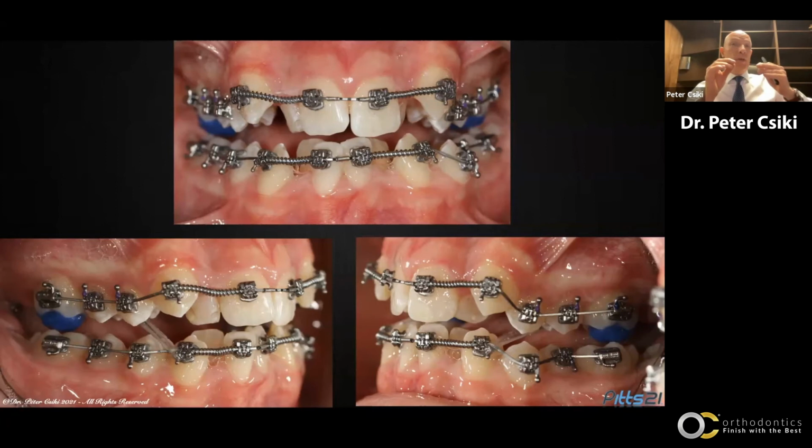Because with the through the bite class 3 elastics, you have expansion of the upper arch, and then you correct or upright your lower incisors, and by creating the overjet, then you change to class 2 elastics and move everything forward. This is very important to understand.